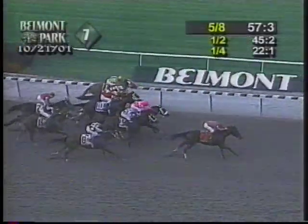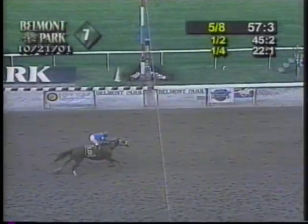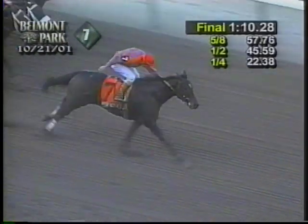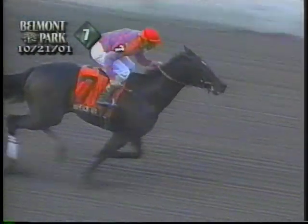Impeach the Pro. Pulled it off to win by a length. Safe Florida Sandy second. Close for third there between Well Fancied, Mount Intrepid, and Misty Foxfire. Impeach the Pro picking up a very nice win here down on the inside.